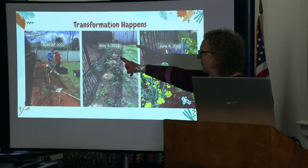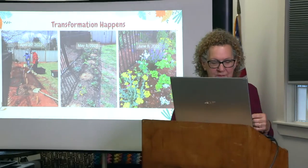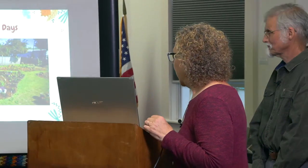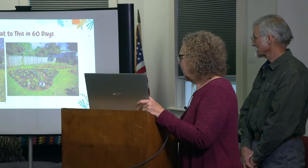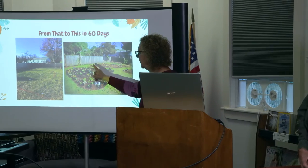You can see that was April 20th, and this is the 8th of June. So it's pretty amazing what can happen in a short period of time. From that to this in 60 days. I took this picture yesterday. And this is a guild. This is what we call a guild.